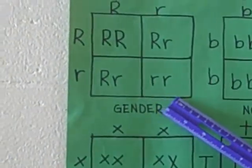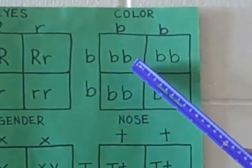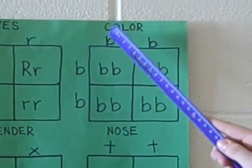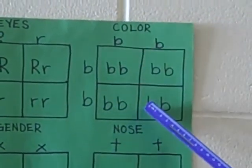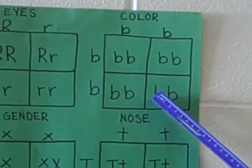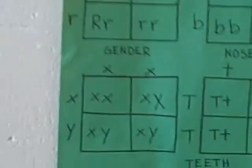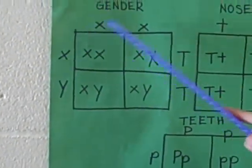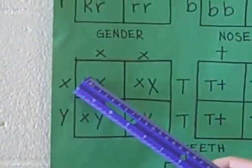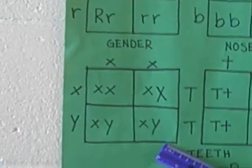Both of you carry the recessive trait for color, which means that all of your offspring will most likely be yellow. You both carry two recessive genes, little b, little b, which means all of your children have to be yellow. As for your children's gender, it will be a 50-50 chance that they are either male or female. XY stands for guy, XX stands for female. So there's a 50-50 chance that your offspring will either be boy or girl.